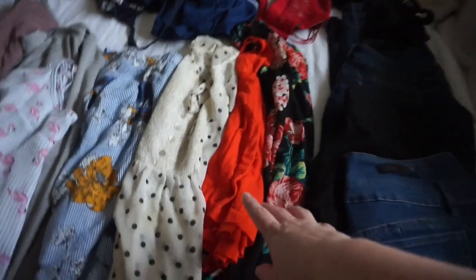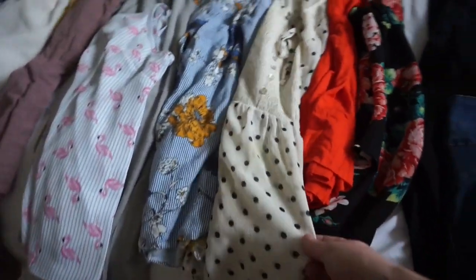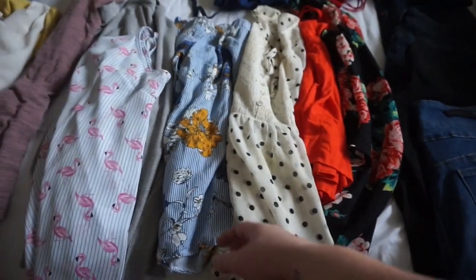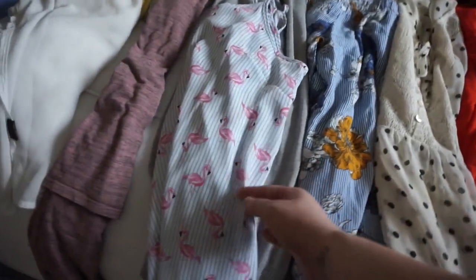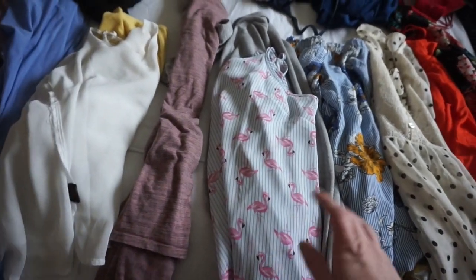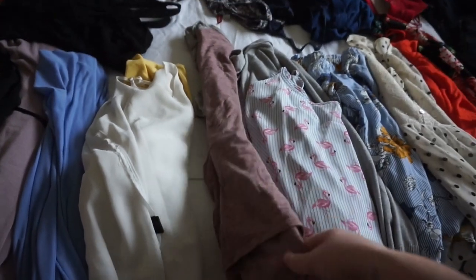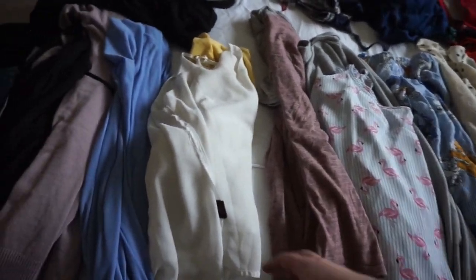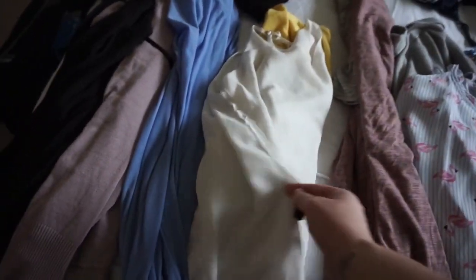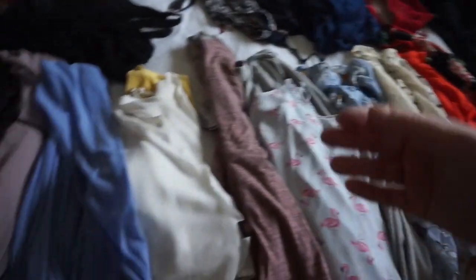This is a shirt, tank top, and a kimono combo. And then I have this light shirt, an off-the-shoulder shirt, tank top with a cardigan because I don't know how hot or cold it'll be. So I'm just trying to pack it in light layers. I have a long t-shirt, again another tank top with a yellow cardigan, and then this is a blue scarf that I could just add to any of them.